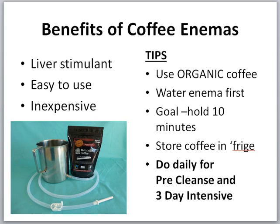So we want to get it through the liver, and the best way to do that is coming up through the enema. Then as it comes up into the colon from the descending to the transverse, it hits the hepatic flexure, which is on the right side of your body where your liver is, and stimulates the liver to help release the toxins, right?